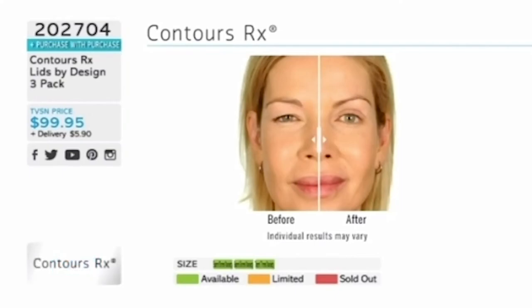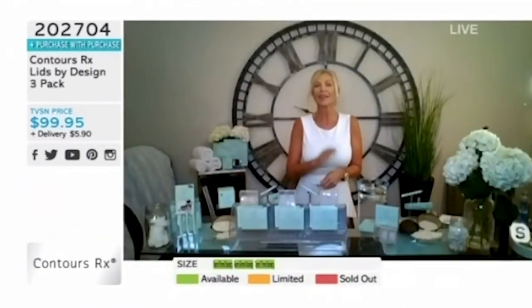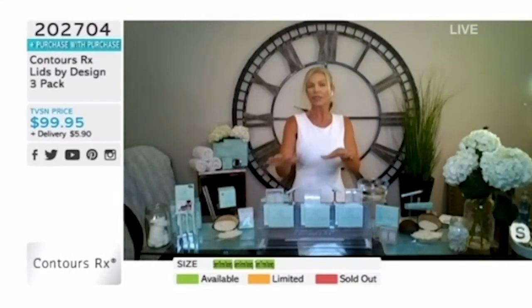But did you guys want me to show you that color set? We're not ready to move there, I don't think, yet. If we can stay on the correcting strips, that's great. Please. You can see here the different sizes.